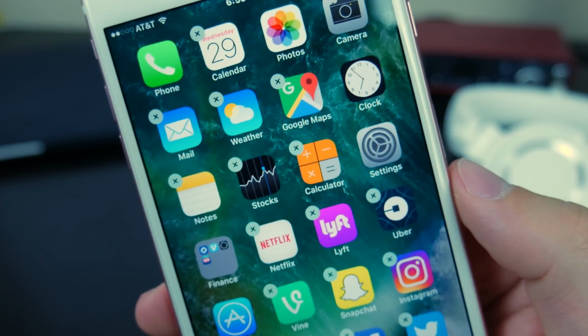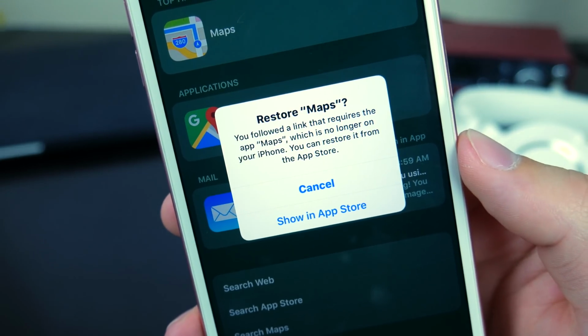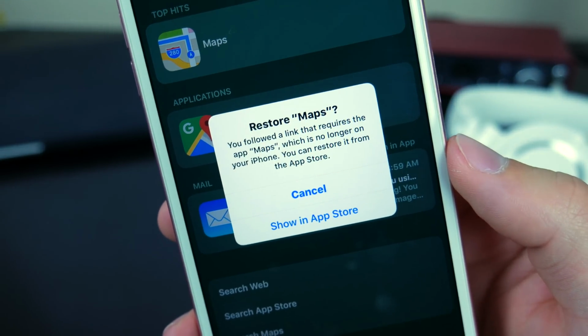It's nice that it's easy to reinstall the default apps too if I ever change my mind, but I probably won't change my mind once they're gone.